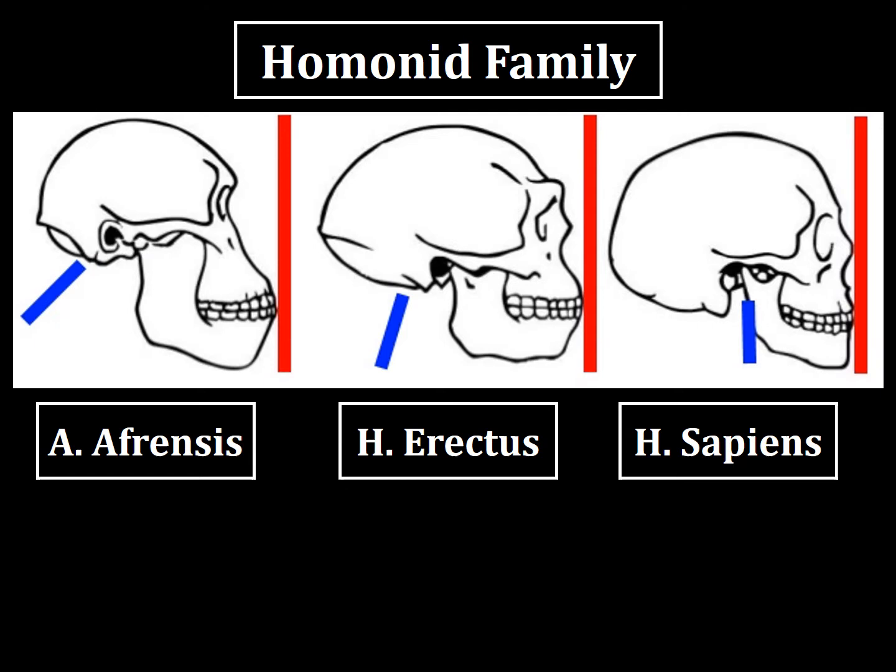Humans are part of a taxonomic family of primates, and there are certain traits that are very specific to human beings, and the biggest one among them is the location of the spine underneath the skull. So if you look at the blue line in the illustration, that shows the more or less position of the spine to each one of these different skeletons.